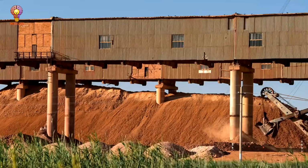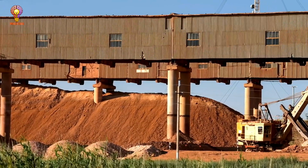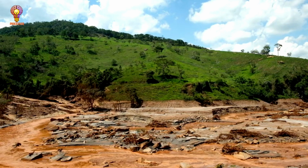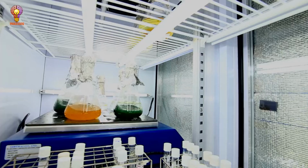Declining ore quality. Many high-grade bauxite reserves are depleting, forcing companies to process lower-grade ores, which requires more energy. Environmental concerns. Mining leads to deforestation, water pollution, and biodiversity loss. Energy-intensive process. The Bayer process consumes 3 gigajoules of energy per ton of alumina.